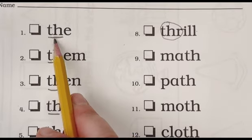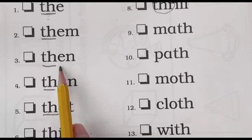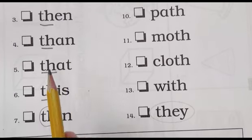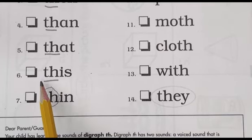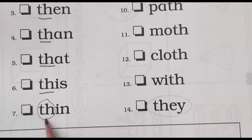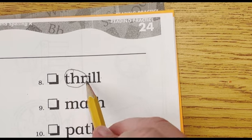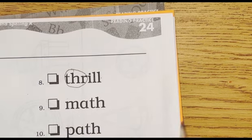The, E, the. The, M, them. The, N, then. The, An, than. The, At, that. The, Is, this. Now, these both have TH at the beginning of the word, but these are a little bit different. These are actually going to be soft. Thin, thin. Now here's a TH and an R together. This is thr, thr, I, l, l, thrill.